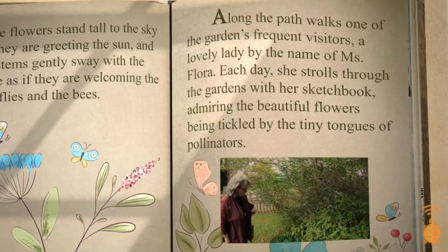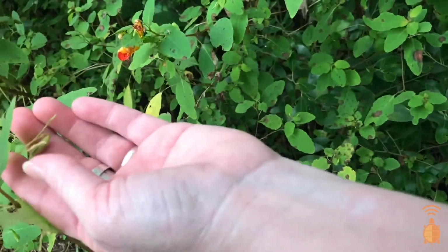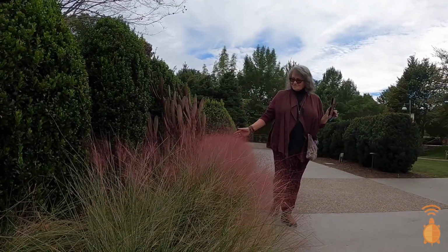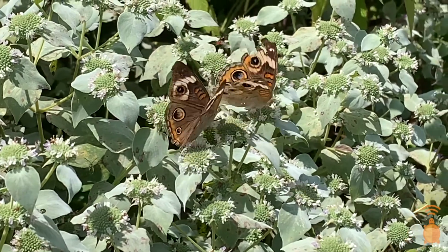Along the path walks one of the garden's frequent visitors, a lovely lady by the name of Ms. Flora. Each day, she strolls through the gardens with her sketchbook, admiring the beautiful flowers being tickled by the tiny tongues of pollinators.